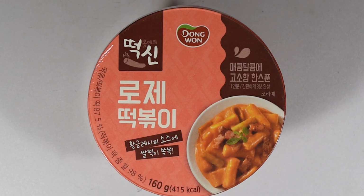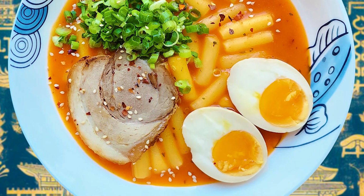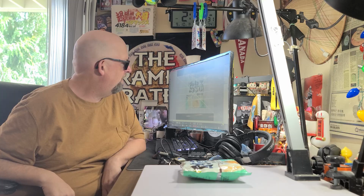Cool. And here's a Dongwon variety. This is a cheese tteokbokki, I'm pretty sure. And I don't think I've had this one. If I've had it, it had completely different packaging. So cool. Another one I'm not sure on. This is a JML product. This is from China. This is a tonkatsu udon.